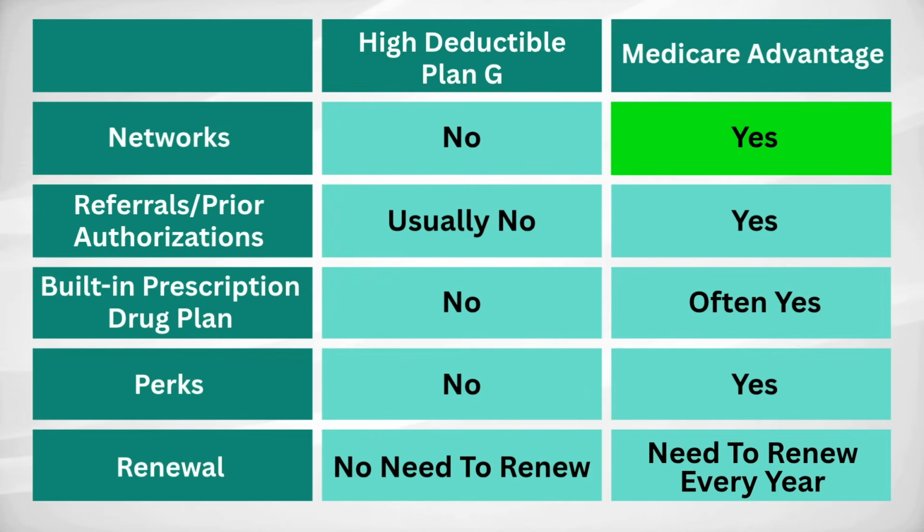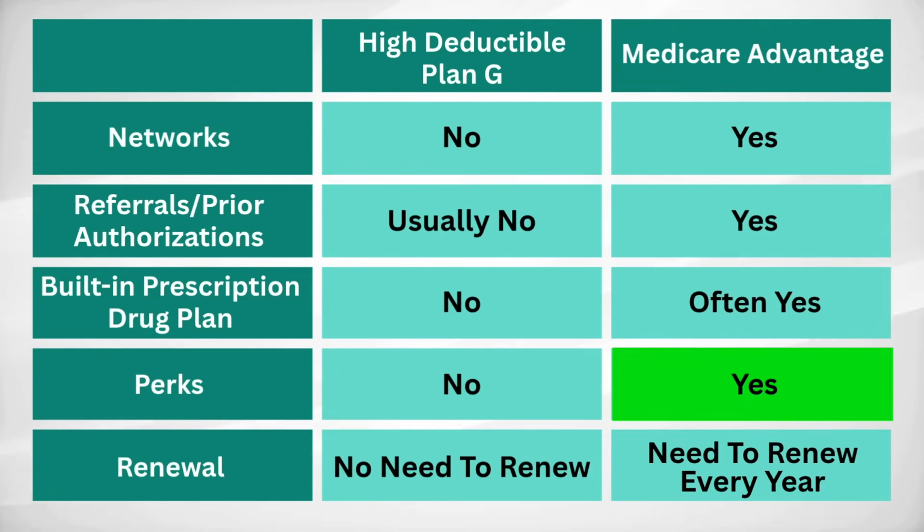With the Medicare Advantage plan, yes, they typically do have networks. Yes, they typically require referrals and prior authorizations. Typically, they do have a prescription drug plan built in, especially if it's an MAPD, Medicare Advantage prescription drug plan. They typically have perks like dental, vision, and hearing and other benefits, but they do renew on an annual basis, and they will renew automatically, but you need to check them every year because they can change every year.